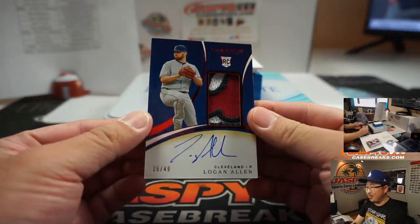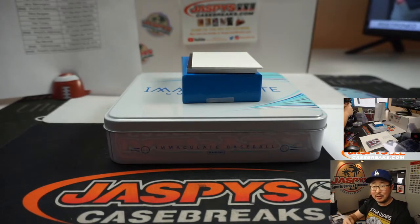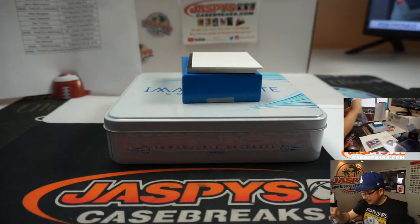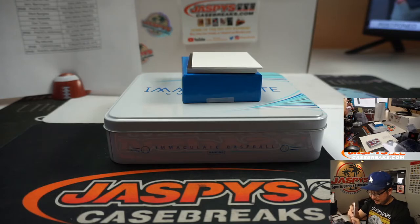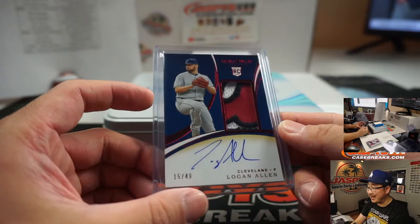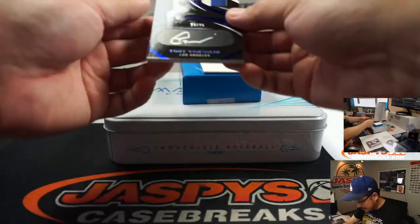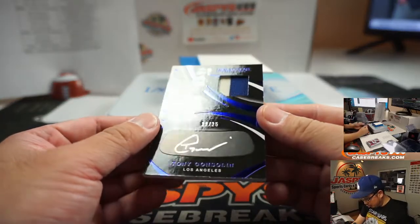Logan Allen. Oh, what a patch. 15 out of 49. That's a good looking patch too. Indians. Tim Thorsett. I wonder if this is an exception or if this is the norm in the rest of these Immaculate cases. We'll have to find out. There's that. And the final one is going to be... nice. I like these monochromes.